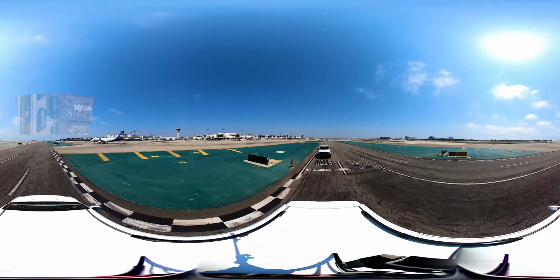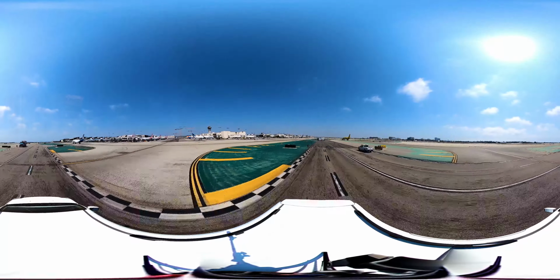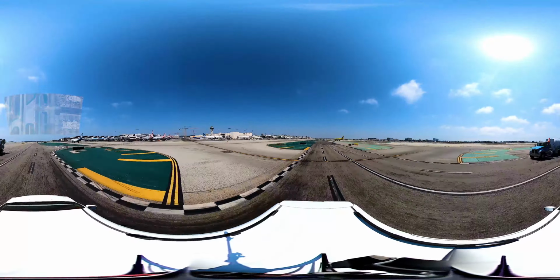In 1984, we added the Tom Bradley International Terminal just in time for the Olympics and the upper level roadway. That was the last time the airport was renovated up until the turn of the century, where plans were made to expand the Tom Bradley Terminal, and we have what's called the new Tom Bradley Terminal. We can see it to the right.